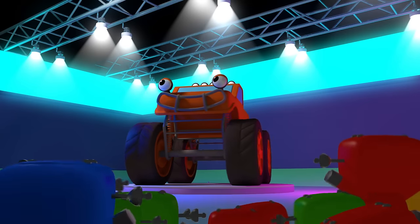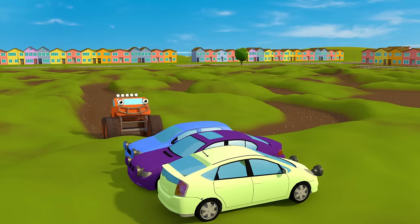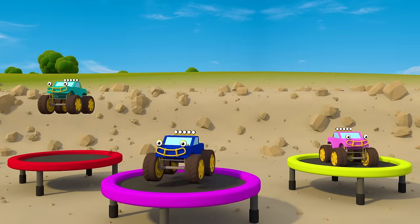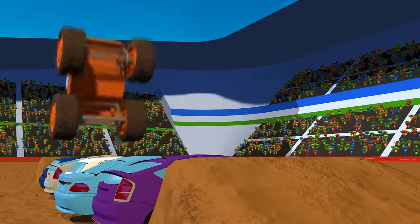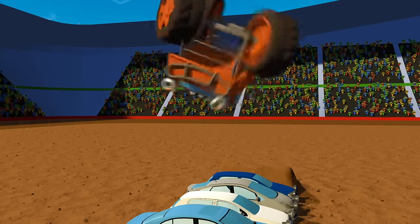Monster! Monster truck. Lining up the jumps, then revving up. Monster! Monster truck. We'll make it right over with a bit of luck.